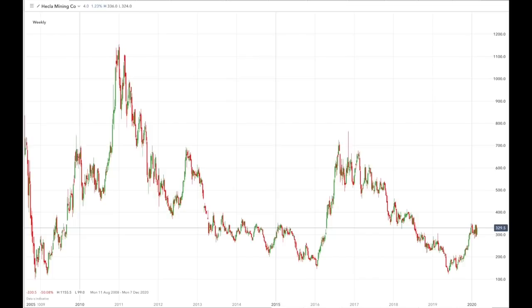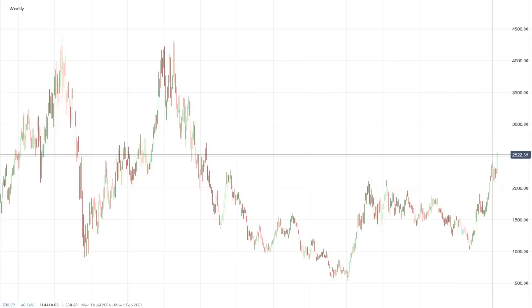The chart right now looks like it's consolidating. The trend is up, and it's just a consolidation. Almost looks like a bull flag. Pan American Silver, that's a very good proxy as well. That's actually doing better than Hecla, I would say. And yeah, it's really breaking out. Maybe this is a signal that silver is going to follow.